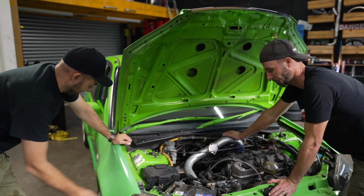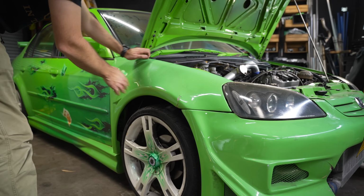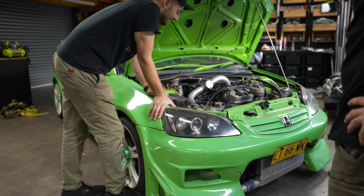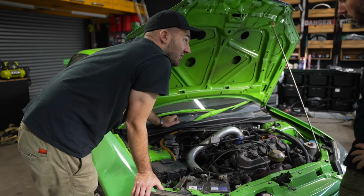Like the front end, you'll probably notice, it's covered in $100 bills and airbrushing, but from here forward, it's not. So someone's color matched it, probably because it's been crashed, but judging by the front, nothing fits. It looks a little bit sad. And some of this wiring and stereo stuff, it's just a bit grotty. You know what I mean?